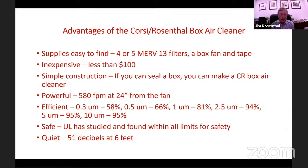It's safe. UL has studied this, and they found that it actually meets all the limits for safety. We had a lot of concerns early on about whether or not motors would overheat or we'd have strain on the motor. And even with one filter on a box fan, it's within the prescribed limits. And it's relatively quiet. It's 51 decibels at 6 feet.